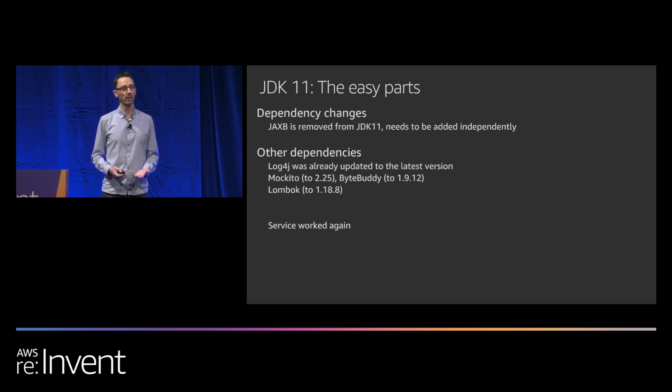With Mockito and ByteBuddy is where we ran into a few more issues, and I'll talk about those more in a moment. But if you're not familiar with them, Mockito and ByteBuddy we use for our mocking framework for our unit tests. Lombok we use for some code generation in a pretty light way, and you do need to get that updated as well. But basically, in about a day, we had all the dependencies fixed, and the service was up and running. And this is really encouraging to say that, OK, maybe this isn't going to be quite as difficult as we thought it was, but it's just the first step.